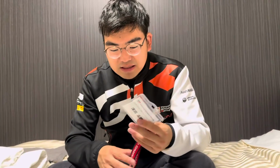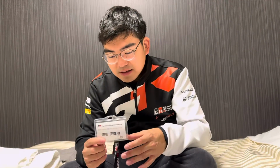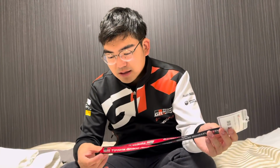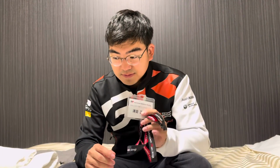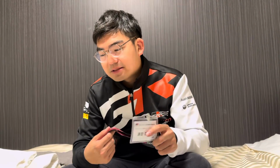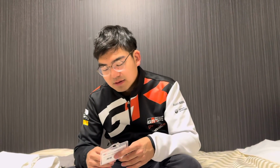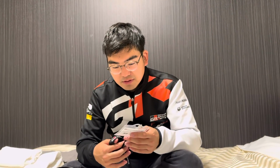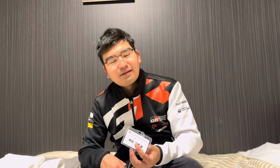Some of the people actually drove their GRMN YARIS at their track, the Shimoyama test course. That was a different event. Unfortunately, I couldn't get a chance to do it, but overall this event was phenomenally good. I wish I could show you guys what I really experienced at the track over there, but unfortunately we couldn't do it. But anyway, it was so cool, and I'm so glad that I get to drive the GRMN YARIS.